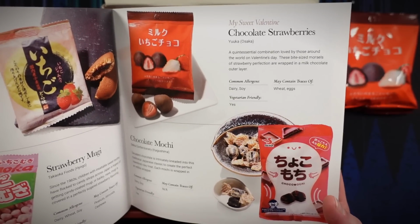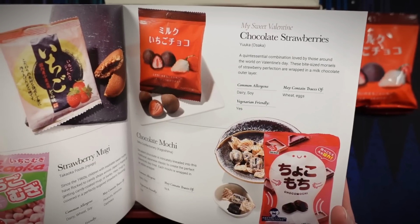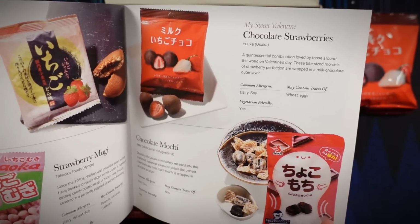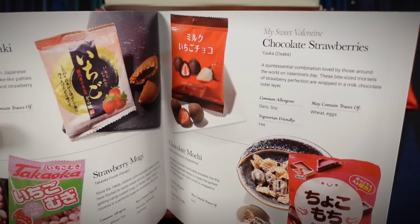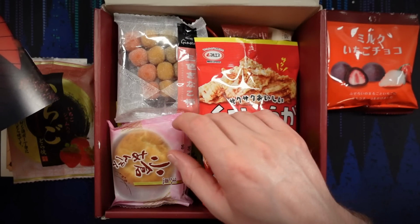A quintessential combination loved by those around the world on Valentine's Day. These bite-sized morsels of strawberry perfection are wrapped in a milk chocolate outer layer. Yeah, we might have to have some of those too. Having it in a little bit. Because that sounds real good.